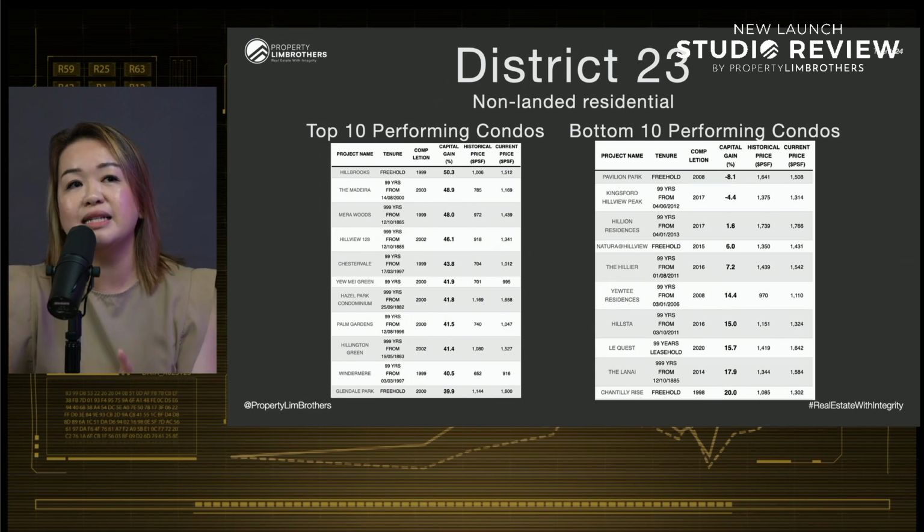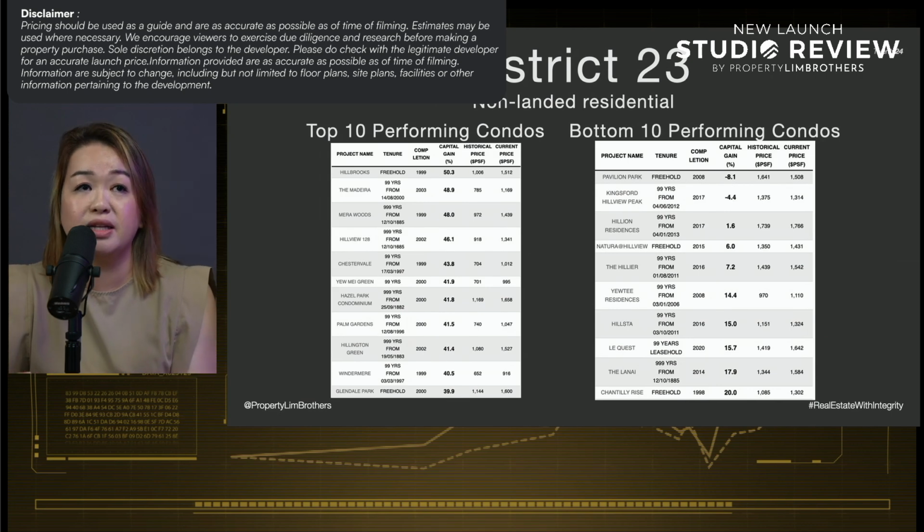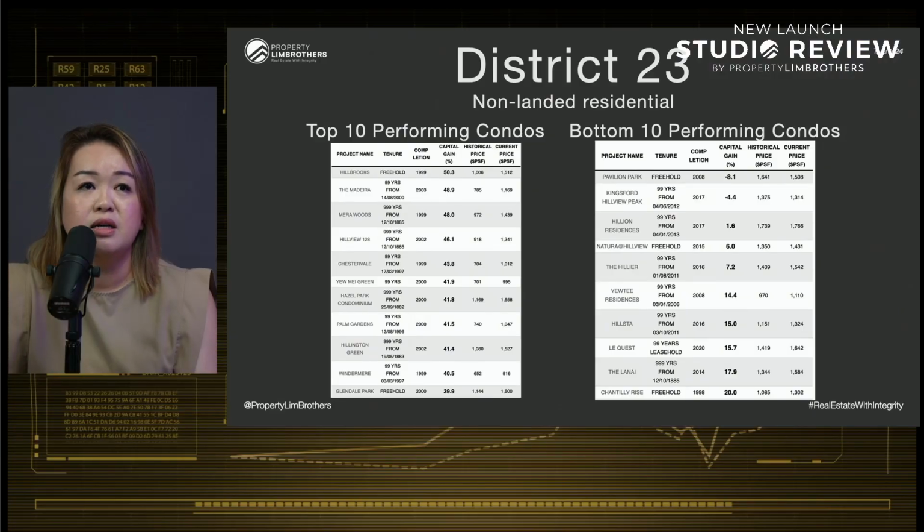You realize that the top gainers, naturally, are your 999 years and your freehold. Generally, the older ones, because they bought at a lower PSF and held on, then of course they sell now at a higher price. But also, interestingly, you also do see new 99 years, and when I say new, I mean like in the year 2000s, they also see a big capital gain. So sometimes it's also about the entry price that they have put in. So Chesterville could be the smaller ones and all that. But generally, contrary to a lot of people's belief, there's quite a bit of capital gain here.